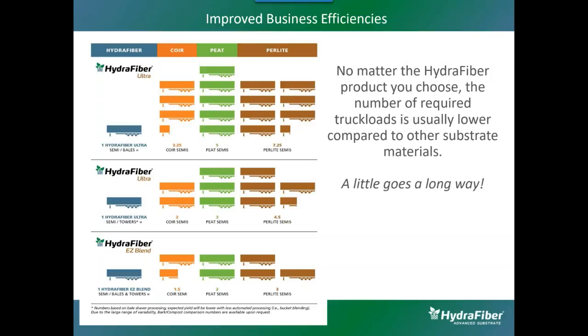The Ultra towers and the Easy Blend towers give you good compression. You're able to get less on the truck, but still a nice amount on the truck. And these products lend themselves to being blended without a specialized piece of equipment.